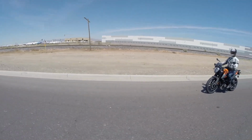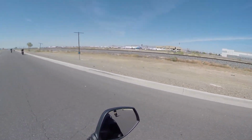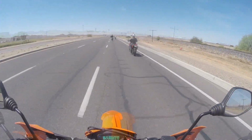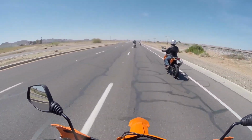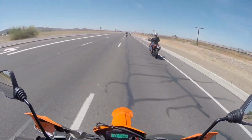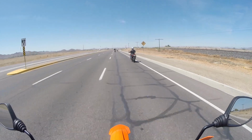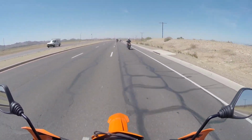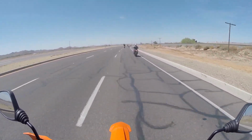We're at the airport. This must be a little regional airport. Now the power of this 690 is really close to that of the Yamaha T7, and it's really interesting the difference in the way that these two bikes make power. I mean, this being a single and the other being a parallel twin. The amount of power, how it lays it down is pretty uniquely different for sure.